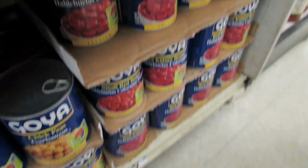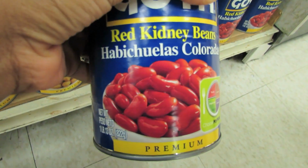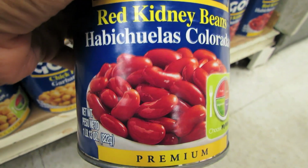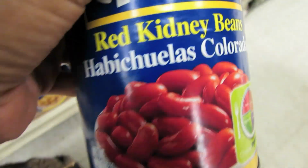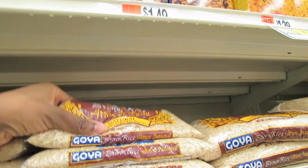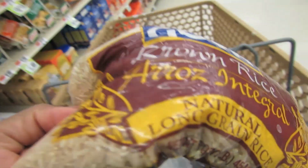I'm gonna pick up some kidney beans. It's not for smoothie stuff, obviously, but this is gonna be for dinner stuff, lunch and dinner. I know I probably should get the dried beans and soak them and all that good stuff, but ain't nobody got time for that. That takes too long, and yeah. Gonna grab a little thing of brown rice. I don't eat that much rice, so I just grabbed a little one.